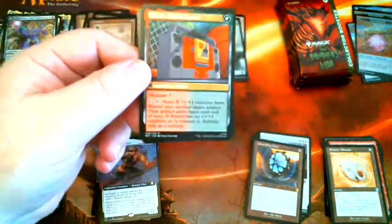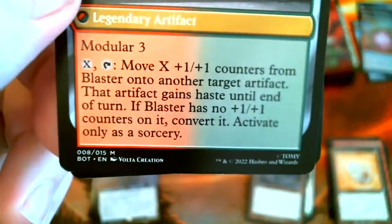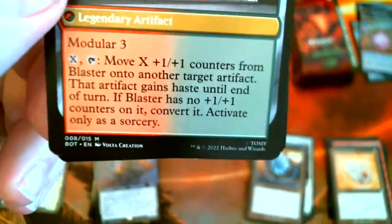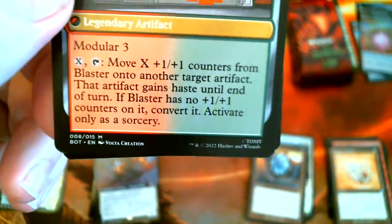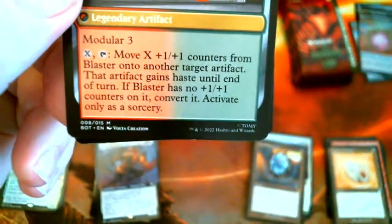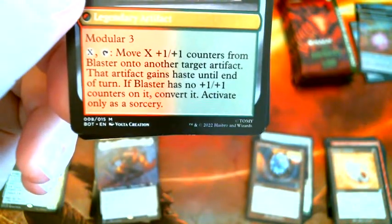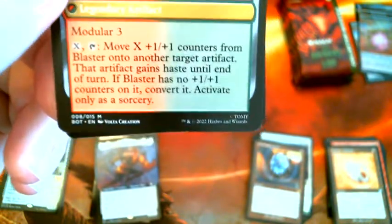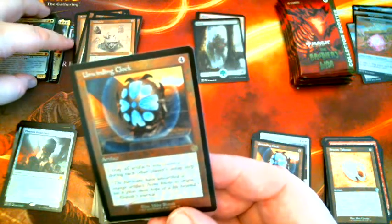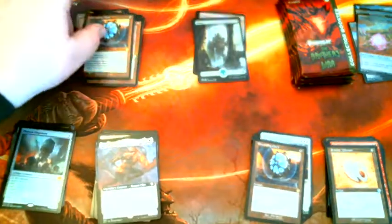And it has modular 3, and then tap X: move X +1/+1 counters from Blaster onto another target artifact. That artifact gains haste until end of turn. If Blaster has no +1/+1 counters on it, convert it. That's cool. And we have a foil Unwinding Clock, same as we got earlier, just not foil.